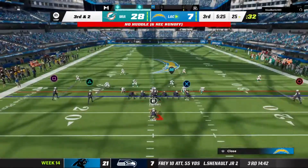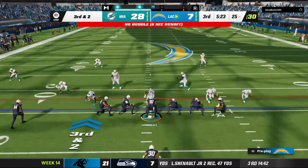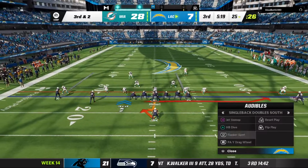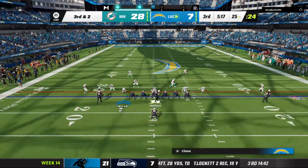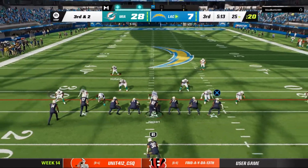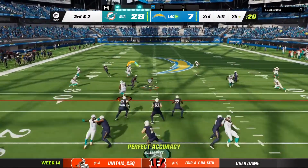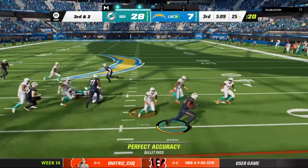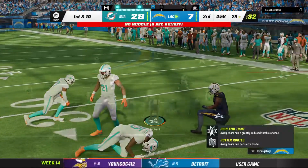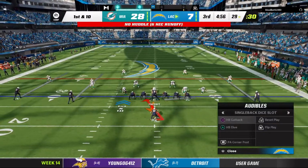You're trying to get it all back. You know you can't get it back in one drive, but maybe cut into it a little bit as you just suggested. Try and create a little bit of momentum, a little bit of a spark, and then maybe that'll carry over. 3rd and 2, Herbert. This is complete to Watkins on the slant. And he'll be taken down, but he does have first down yardage.